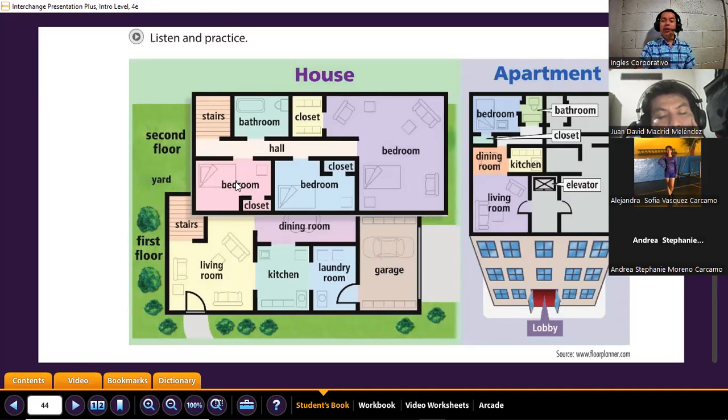Okay, and how many bedrooms do you have? 1, 2, 3 bedrooms? 3 bedrooms. Oh, no, it's not a small house. Now, do you have stairs? No stairs. A garage? Yes. A yard? Yes. Oh, good. You see, it's not a small house, Andrea. I live in an apartment, you know. Apartments are really small, right?